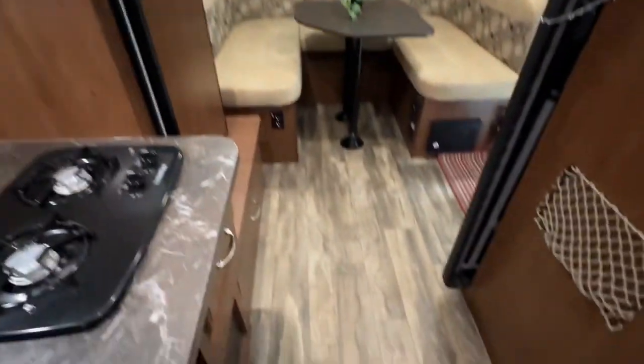Anyhow, it's in beautiful shape. The flooring's in good shape. There's no real nicks or cuts or any bruises. All the upholstery's in really nice shape. So a really nice little unit.